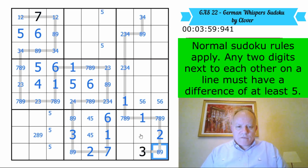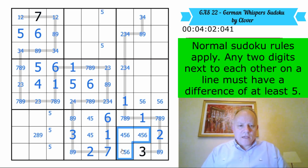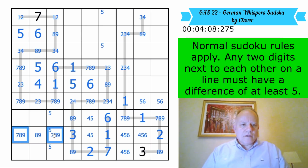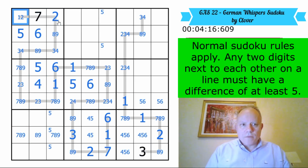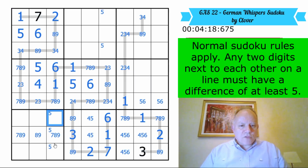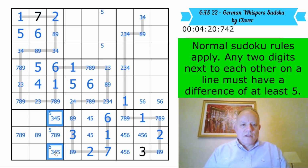So then we have 4, 5, 6 here. We've got a 4, 5, 6 triple in the row. So then we've got a 7, 8, 9 group. And look, now we've got a 7, 8, 9 in both columns 1 and 3. Oh look, I've got a 1 there as well. So these are from 3, 4 and 5, and definitely include a 5.